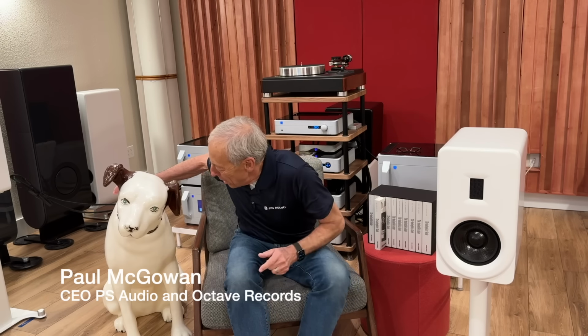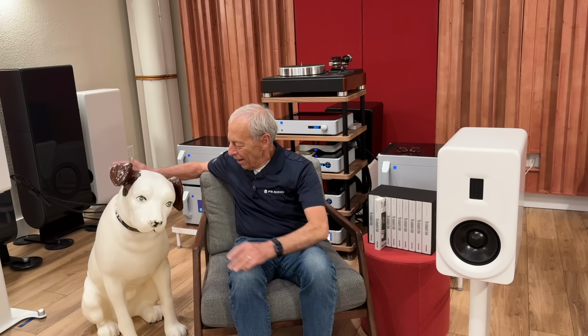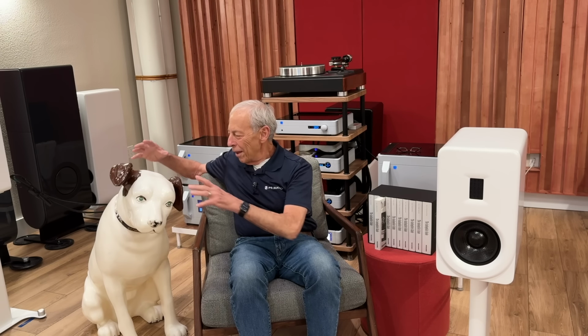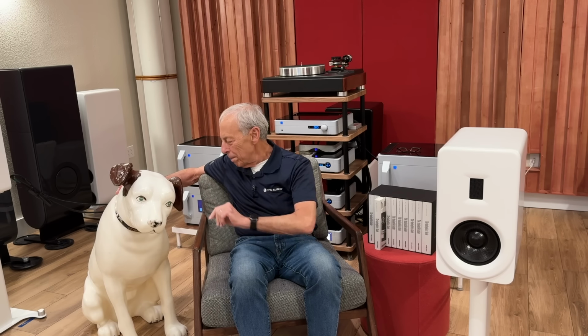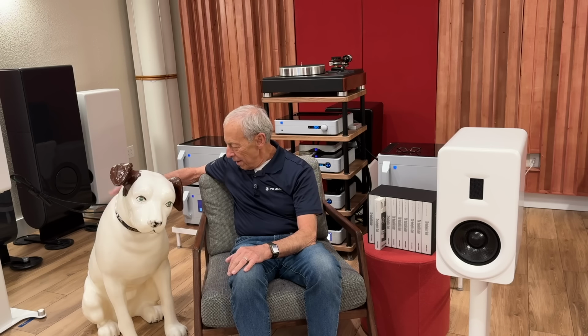I don't often bring Mr. Nipper in, but here he is, my good friend Nipper the RCA dog. If you walk into PS Audio, the first thing you see is Nipper listening in on a gramophone. This, of course, is the mascot for RCA, and I love this guy. He's great.